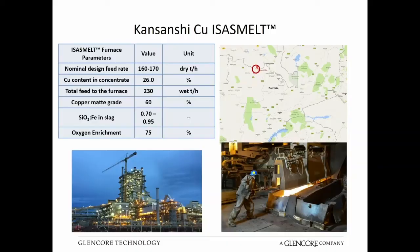So you'll see here the Kansanshi site. There's a photo here of the IsaSmelt building, as well as the whole plant itself. And this is a photo you'll see down the bottom right-hand corner, which is of the tapping of the IsaSmelt furnace through our water-cooled copper tapping blocks and the Glencore technology launder.